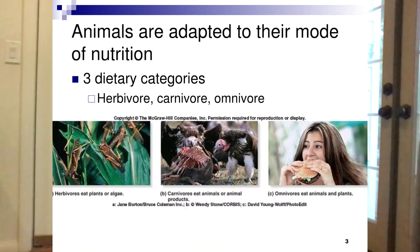Remember though that some adaptations really restrict an animal in what type of food they can go after, but other animals might be able to switch their feeding strategies depending on this changing environment, so they're not restricted to just one type of food. We call those opportunistic, or generalists, so they're able to switch around.